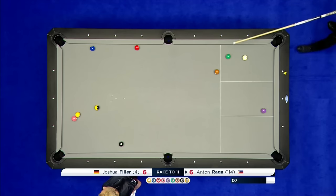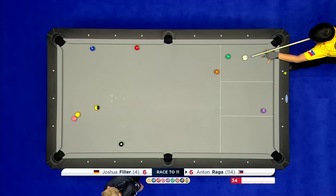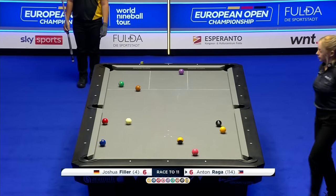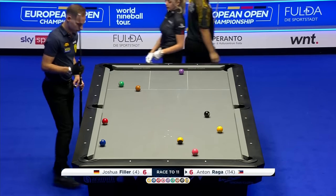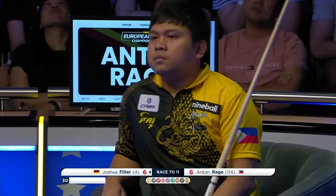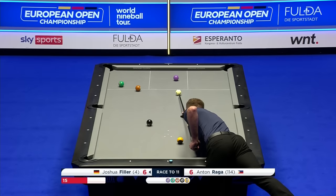Certainly looks like there's a gap there. Needs to hit this ball quite full, otherwise the cue ball will start leaking out to the left. Partial. That was the problem. If you don't hit it full, the cue ball won't stay there. Start the clock, please. A few groans when the cue ball went in, but there were also a few restrained cheers. Filler retains the tactical initiative.